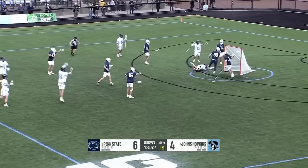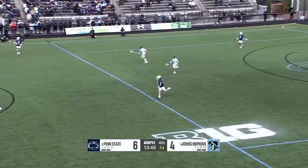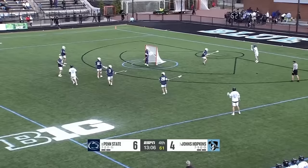Good feed inside. Carson scores! No. Will they count it? No, he was in the crease. They wave it off. He had to take the tangent of the crease, and the defender was kind of there, so the only free real estate was closer to Frassian. Saves for Hopkins.